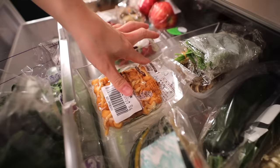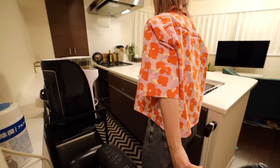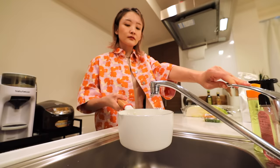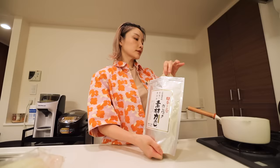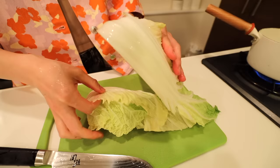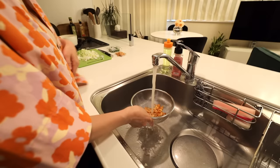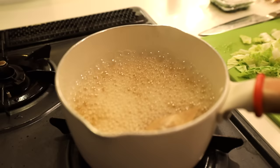Finally, dinner time. First, my wife makes miso soup. She usually uses a pre-made dashi pack, which many Japanese use to minimize their prep time. You can use basically any ingredients to make miso soup in order to balance it out with the day's menu. And today, my wife chooses to add hakusai and namiko mushrooms.